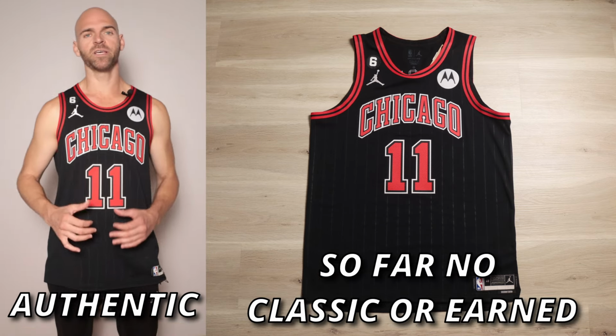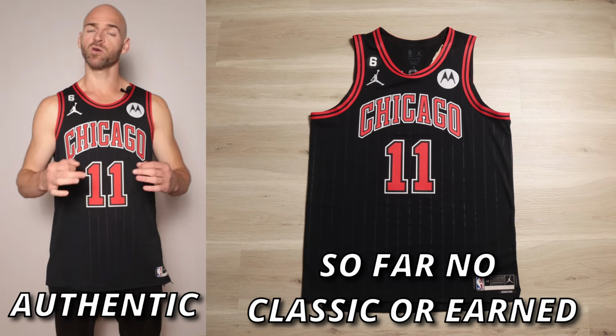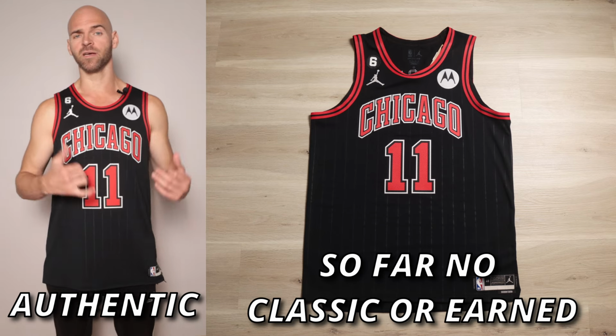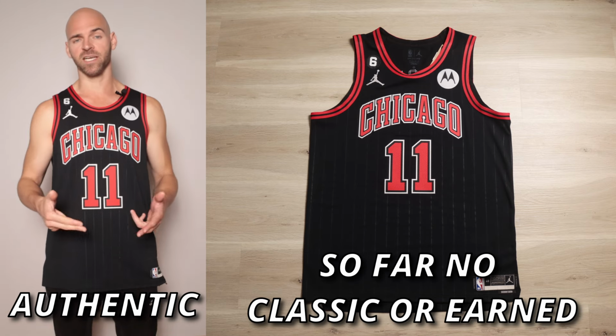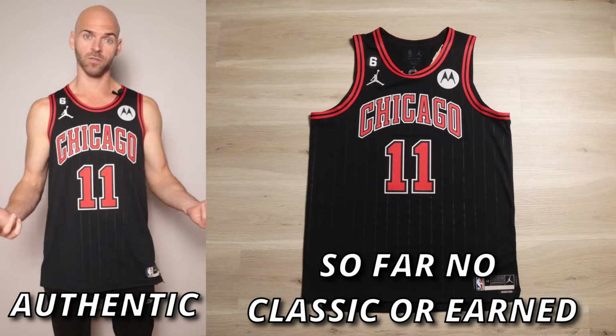All right, guys, now typically all the jerseys are available in the Authentic. However, so far the classic editions and the earned editions have not been available in the Authentic. We'll see if this changes next season. You could always get team issue or game worn jerseys if you want those in Authentic though.